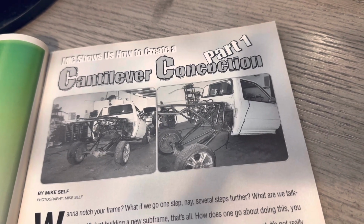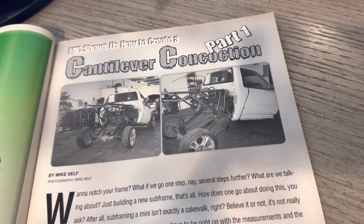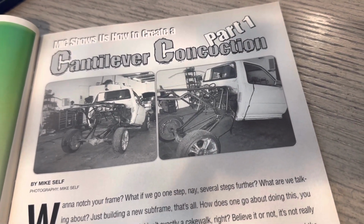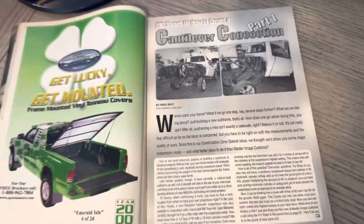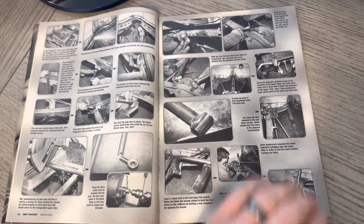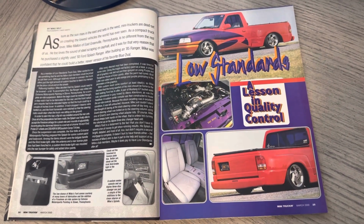Maybe this was the truck Rob Maggi was talking about that flipped. And, you know, when cantilevers, when guys started doing those, it was nuts to see all of the lift that those trucks were getting. So you got the Tech, of course. I don't spend a lot of time on those, but again, you can pause it if you need to.